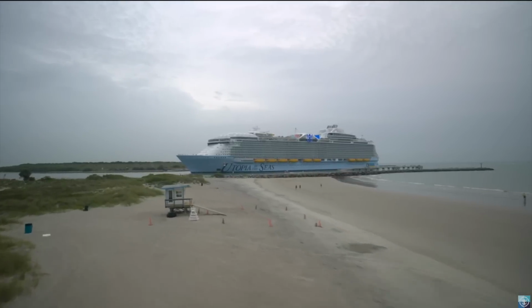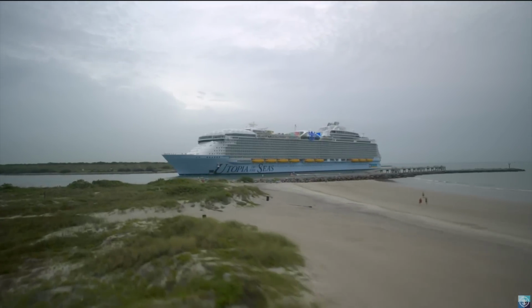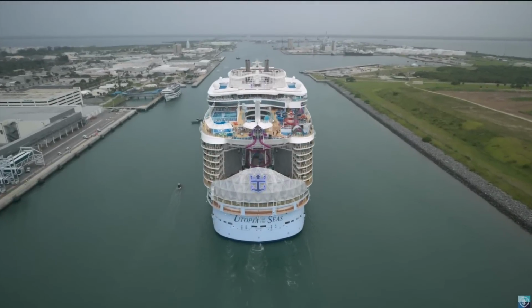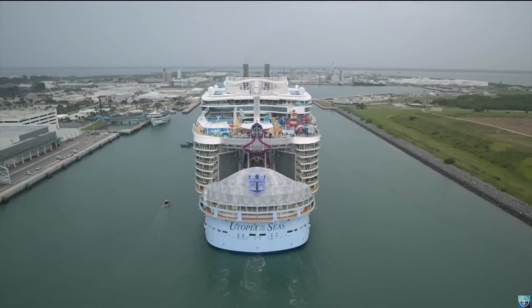The Utopia of the Seas is Royal Caribbean's newest megaship launching in just a couple days. And in this week's edition of Sunday Sofa Time, I'm gonna tell you about how I managed to book a cruise on it for basically nothing.